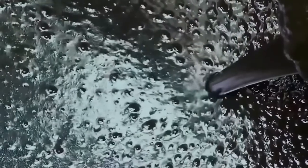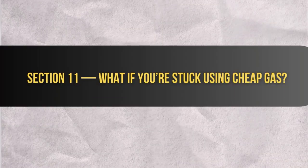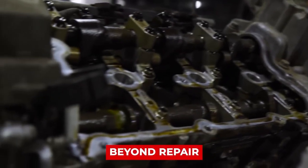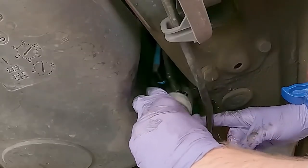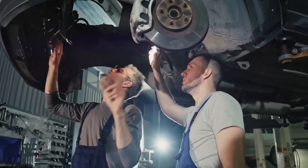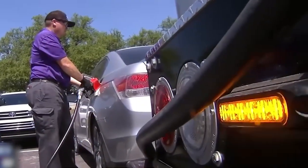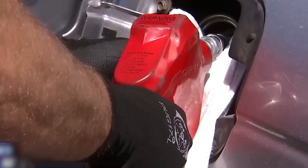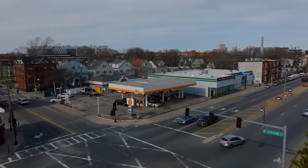These cases are rare, but they prove a point. When companies cut corners, drivers pay the price. Section 11. What if you're stuck using cheap gas? If you have no other option, add a PEA-based cleaner, like Techron Concentrate Plus or Gun Out Regain, every 3,000 to 5,000 miles. Keep receipts in case contaminated fuel causes damage. If your car starts misfiring right after a fill-up, stop driving and report it immediately to your state's fuel quality hotline. A $10 additive can save you a $1,500 injector job.